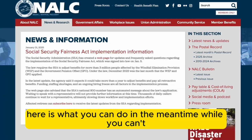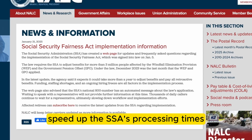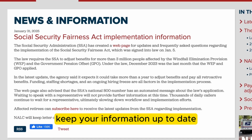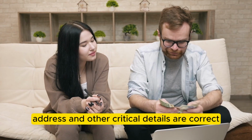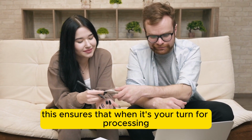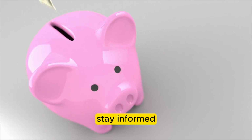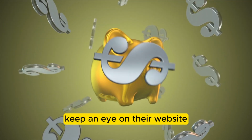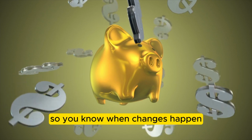Here is what you can do in the meantime. While you can't speed up the SSA's processing times, there are a few things you can do to stay ahead. Keep your information up to date. Log in to your SSA profile and double-check that your name, address, and other critical details are correct. This ensures that when it's your turn for processing, there won't be any unnecessary delays. Stay informed. The SSA has promised to provide regular updates. Keep an eye on their website or sign up for notifications so you know when changes happen.